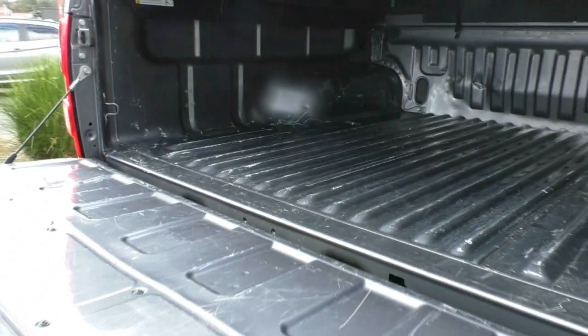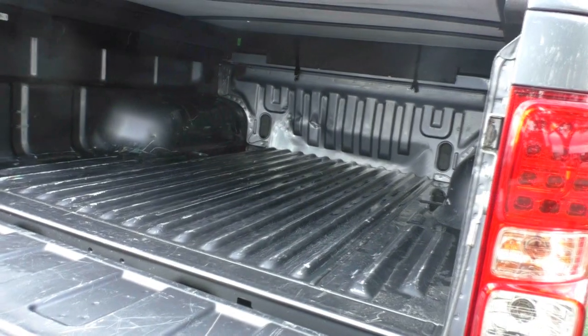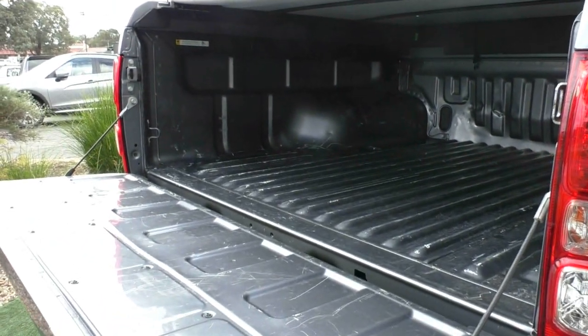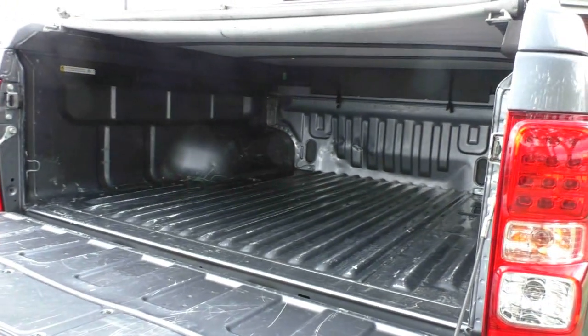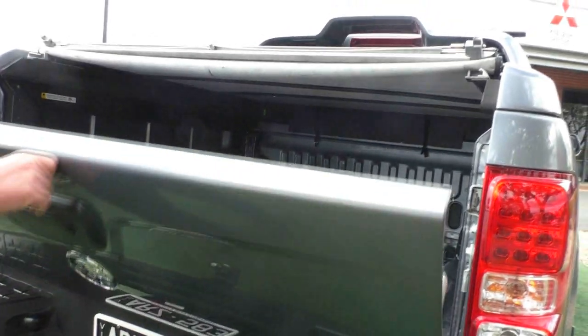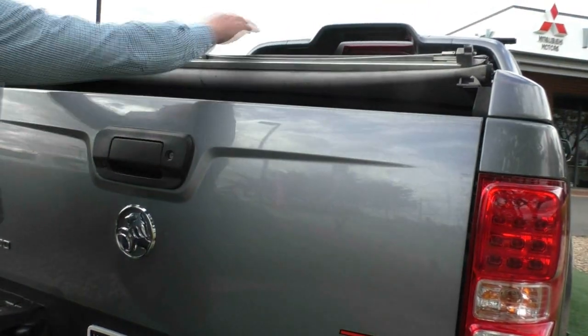In the tub here, you'll see that it has got a few minor scratches and stuff inside. Obviously a dual cab ute being used for what it's for, carrying gear in the back. You could easily make the back of this car look brand new again with the addition of a tub liner. If that's something you're interested in, talk to one of my team. We'll certainly be more than happy to assist you further with that.